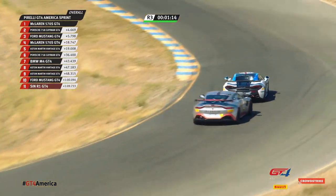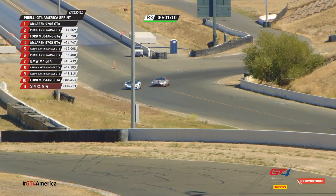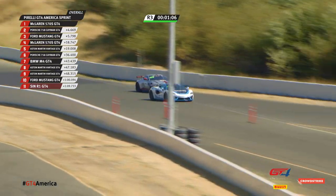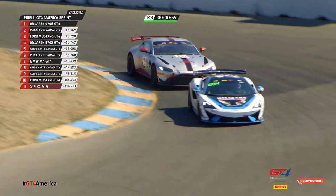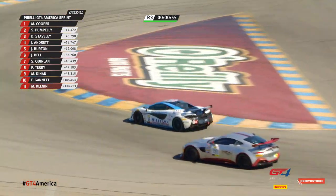Burton still maintains that big lead over Jason Bell. Bell has another 7 seconds back to Quinlan. Terry's responded a little bit, looking at the timing and scoring, but still Dinan took another 4/10 out of that gap. And those could be precious points in the championship chase if Dinan, the championship leader, could get around his closest pursuer.